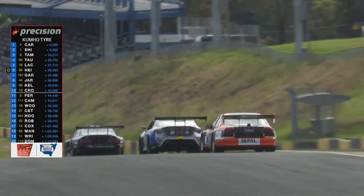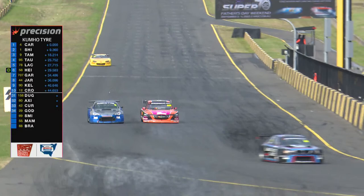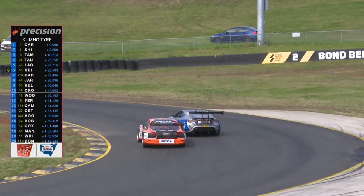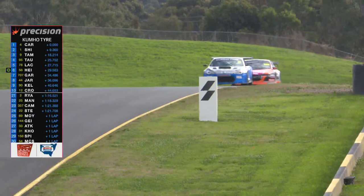How good is it to see all through the field sports sedans in close quarter combat? Just time after time, corner after corner, making moves and passing each other. Now it looks like Cameron's going to look to the inside of Fercher into one. They're going to run side by side through there, giving each other just enough room. Great respectful racing. Now Fercher will try to outbrake him down into two, and he does. Well, Fercher wasn't going to let him go past, was he? But he almost ran wide. He managed to recover it, and now we'll continue on in that spot. And to think that this is a battle for 12th position. They won't give an inch, though, and they'll get out of the car with big smiles on their face.